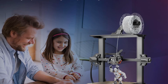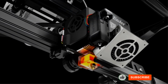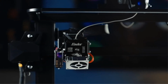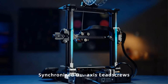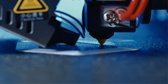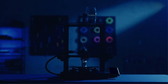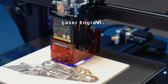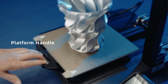Priced under $300, this printer may not deliver top-tier print quality for intricate terrain, but it satisfies the needs of beginners. Its open-source code presents an exciting opportunity for 3D printing enthusiasts to tinker and customize their printer to their heart's content. Designed to ensure smoother and synchronized operation, it minimizes the occurrence of lines and ridges on printed objects, thereby enhancing overall print quality. Moreover, its streamlined installation process, comprising just 6 steps, further elevates user convenience.